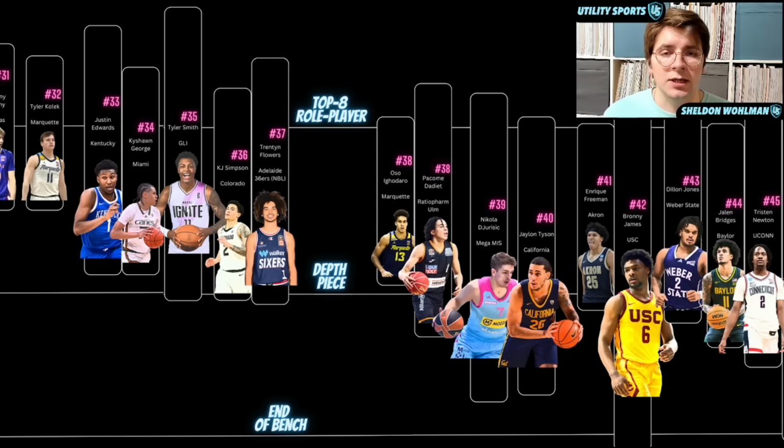But Trenton Flowers, to me, someone with all the size in the world. Positionally, I think he's going to be a combo guard. He's not really a point guard, but I think he's capable of handling the rock, bringing it up in transition, and being that secondary creator for an offense where he can make plays off the bounce a bit. And then really the big thing is his shooting. With his ability to stretch the floor, I think there's some real 3-and-D upside here.